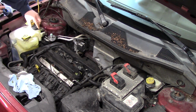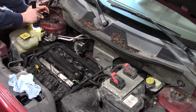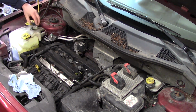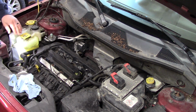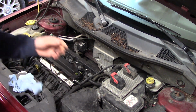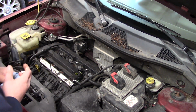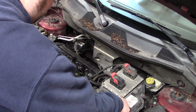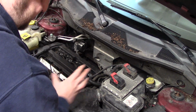And let's double check the power steering fluid one more time. Yeah, it's in between the marks. That's fine. And the coolant, we do need to put a little coolant in there. Thing starts up good. I'm assuming the battery's fine. And probably go ahead and grab an air filter when we do the oil change.